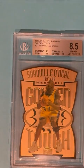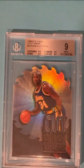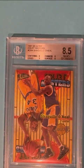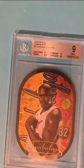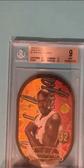Golden Touch is a candidate. I think, again, the golden age of inserts were 96, 97, 98, right in there. Cut Above, I may use this one just because I've got a lot of good choices with the Shaq cards. The Court Masters, I find the upside down part distracting, even though it's cool when you have 4 players on some of the other Court Masters that are not individualized. This is what I've had on the wall for the last number of years, the Jambalaya, the second group of Jambalayas when they brought them back. That's not a bad one to stay with.